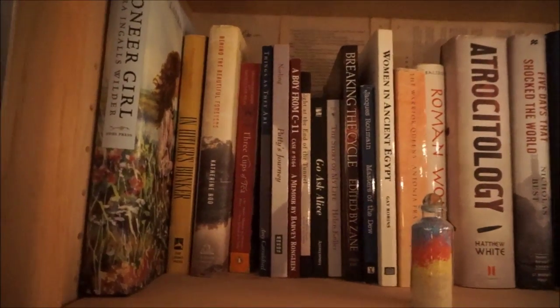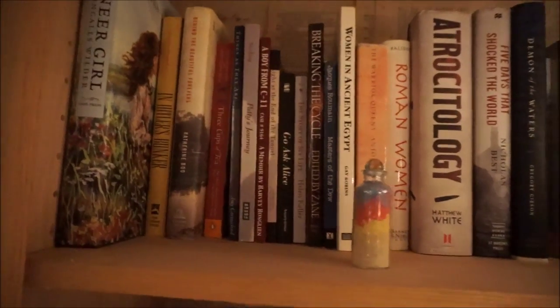Okay, let's get on to the overview. Top here we have some notebooks, pictures, awards, a rolled up picture, and a Junkanoo helmet. I did a bookshelf tour for this bookshelf, but I deleted it. So at the top here we have my non-fiction books.